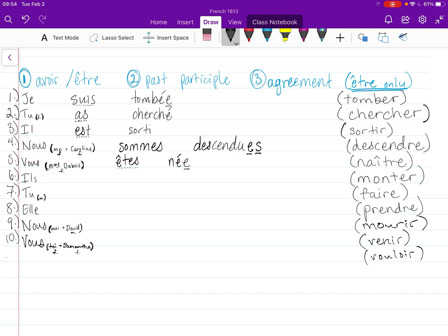Monter, to go up. Is that with avoir or is it with être? It's in my list, it's in my song, so it goes with être. So ils sont. Regular ending here, monter. Do I need agreement? Yes, I do, because I used être here. Ils is masculine, so I don't have to have an extra E, but I do have to have an extra S because it's plural.